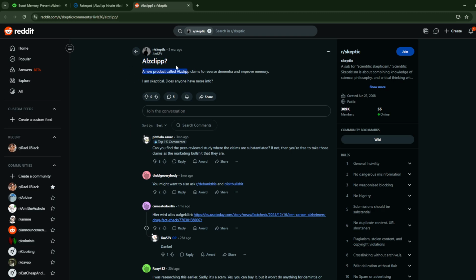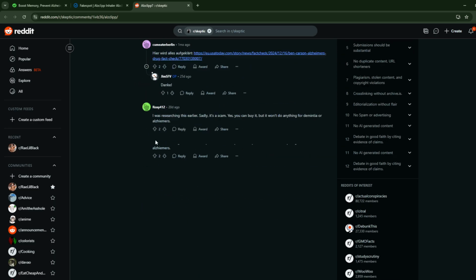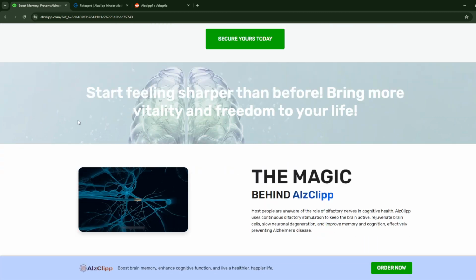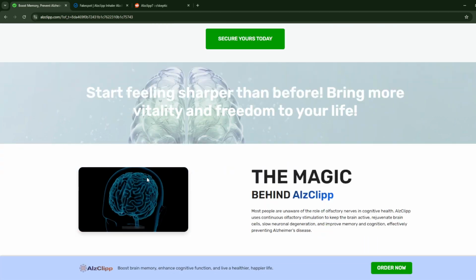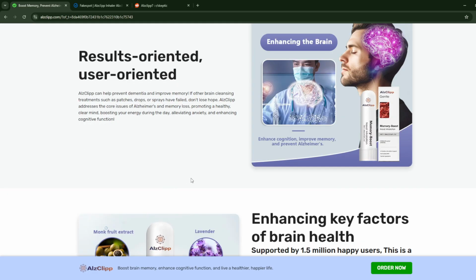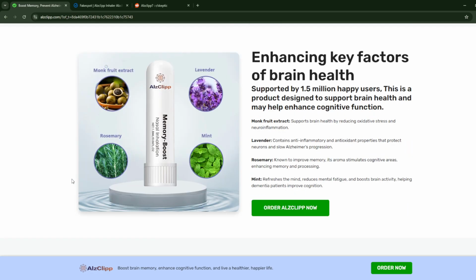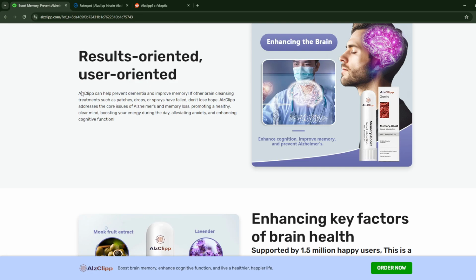product called Alzclipp claims to reverse dementia and improve memory. I'm skeptical. Does anyone have more info? And basically a lot of people said that it's not worth it, and it's not true. For example, this person said, I was searching this earlier. Sadly, it's a scam. Yes, you can buy it, but it won't do anything for dementia or Alzheimer's. So yeah, this product is basically a scam. It doesn't help with dementia or Alzheimer's. So that's too good to be true, since you will need to go to the hospital for that one.